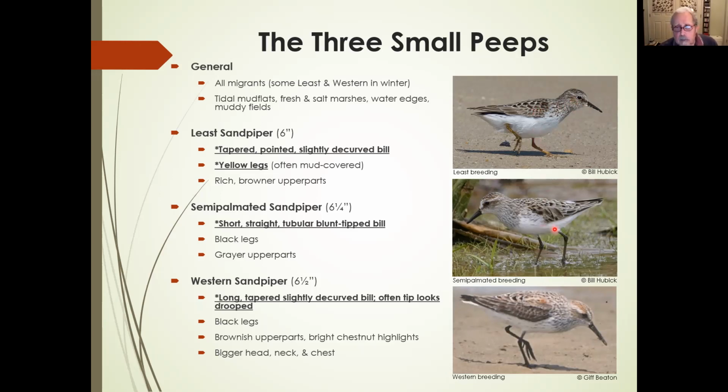Semipalmated, you're going to see they're the grayish of the three with their plumage. Again, black legs, but their bill is short, straight, and tubular, and kind of blunt at the end. Western has a long, tapered, slightly decurved bill that often looks like it's drooped towards the end, again, with black legs. And during breeding plumage, they can have bright chestnut on top of the head, in the auriculars, the ear area, as well as on the wings. You can have this bright chestnut highlighting.